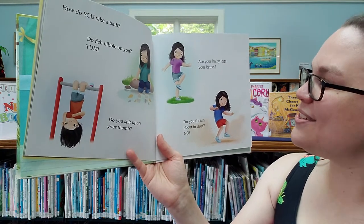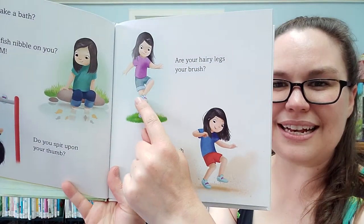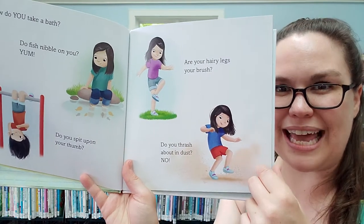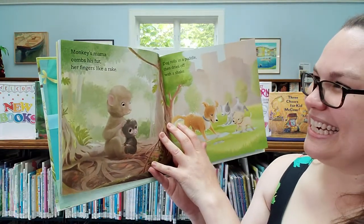Are your hairy legs you brush? Do you thrash upon the dust? No. And who was it that had hairy legs that rubbed them together? I'll give you a hint. They got pollen off of their legs by rubbing them together. It was a bee. That's how a bee gets clean.